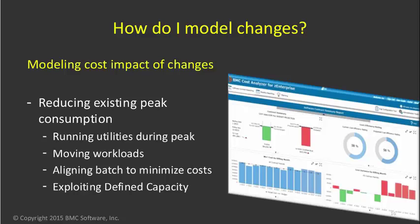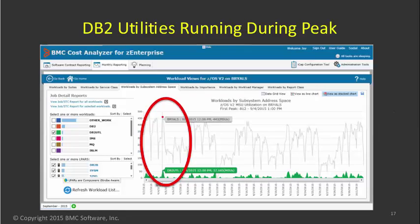So the next step and the next level of maturity, if you will, is not only to understand the drivers, but to understand how to model what those changes might mean in terms of cost impact. So again, I'll show you some fairly quick examples of the types of things customers have run into that present the opportunity to save money.